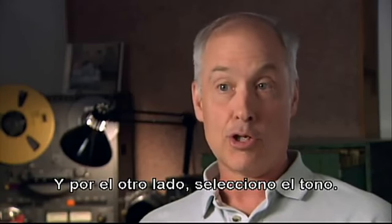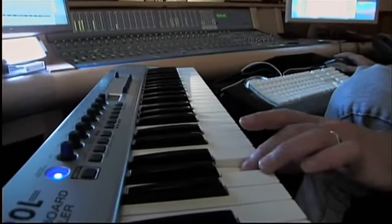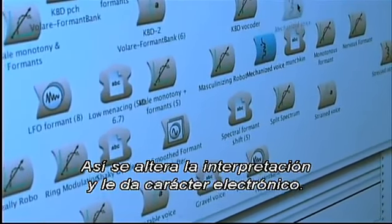Directive. Directive. Directive. I like that. And at the other side of the device, you can put in a tone. Directive. Directive. Changing the performance and giving it electronic nuances.